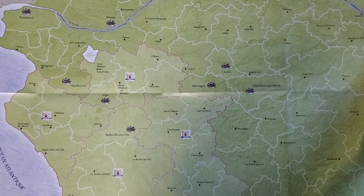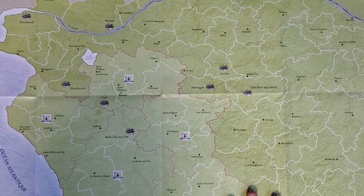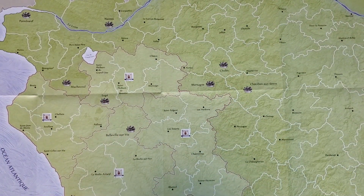All right, so here is the titular Vendee region. As you can see, this is an area movement game, which frankly I think is probably the right way to go. I don't believe this topic would be particularly amenable to being a hex and counter game. But I'll give you a look at the map here. It's a pretty nice looking map. Looks like it's a Mark Mahaffey map as well.